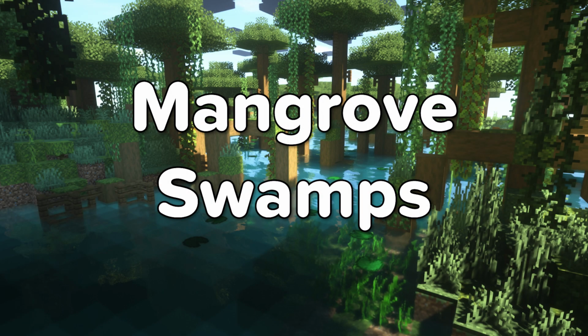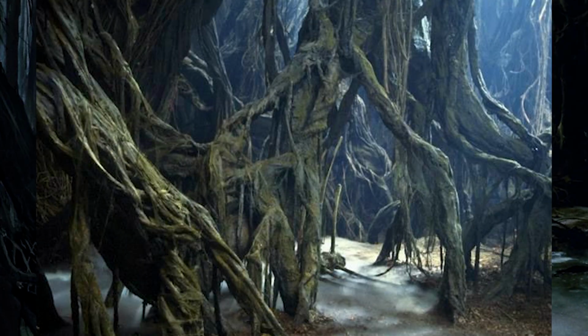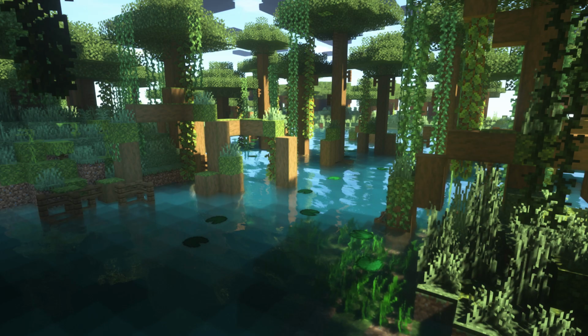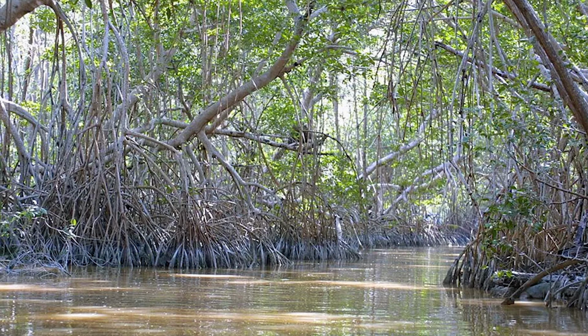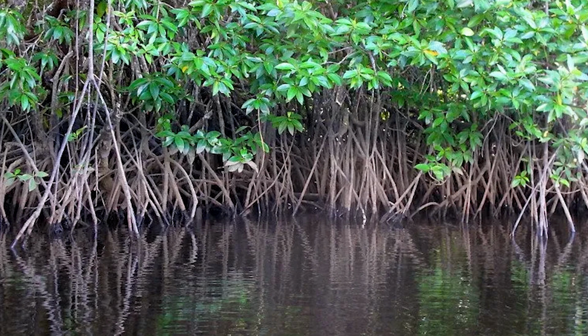Mangrove Swamps, the place that looks very similar to the planet Yoda's from. Okay, tell me, you don't see the connection. I know you do. Anyways, this biome is jam-packed with these spider-legs looking trees and a ton of water. These trees can give the image of being on stilts, creating an impenetrable maze of woody vegetation.